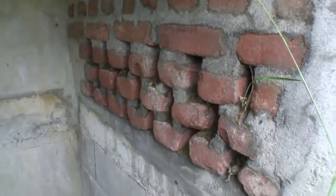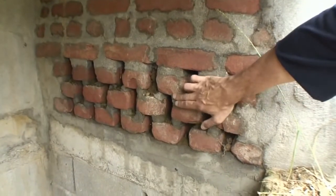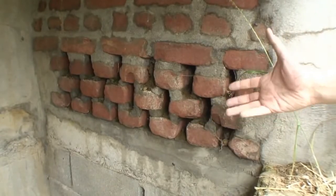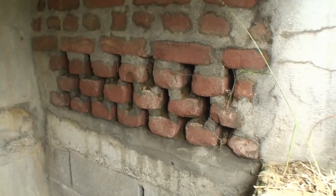However, this wall is not very strong, because the surface where the bricks are actually hitting each other with some cement mortar is very, very fine. So this will not resist the pressure of the outside earth trying to push the wall inwards, and therefore it would lead to collapse.